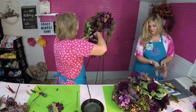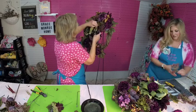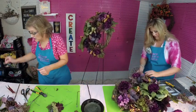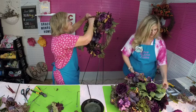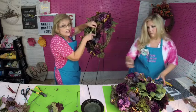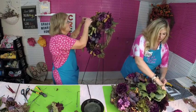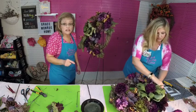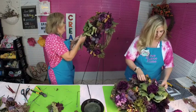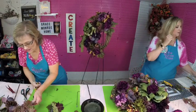I'm cutting my tail because it has raveled, but there are several tricks you can do to stop the raveling. One of them, of course, is to take a lighter or something and just kind of singe the edges. What I usually do is just spray it with a little spray starch, and that'll stop it, since I don't usually have a lighter handy. So that works for me.